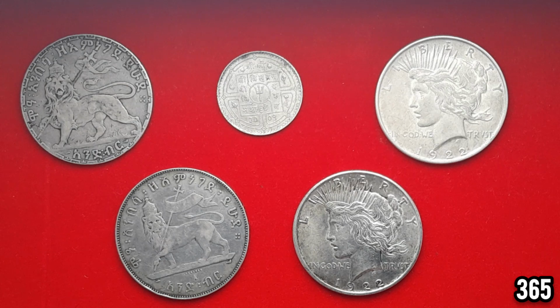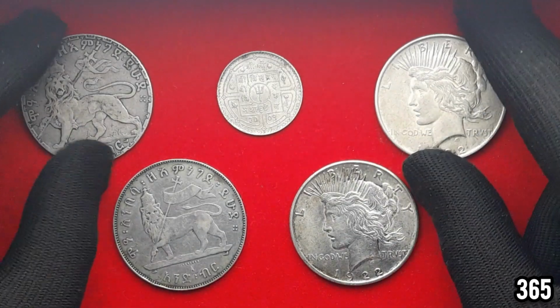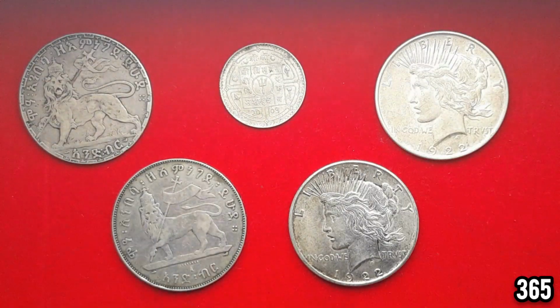All premium pieces, all cost me a premium on top of what you would normally pay for a 1 ounce bullion coin, but that's because they've got numismatic value. So these will be put into capsules and added to the long-term stack.